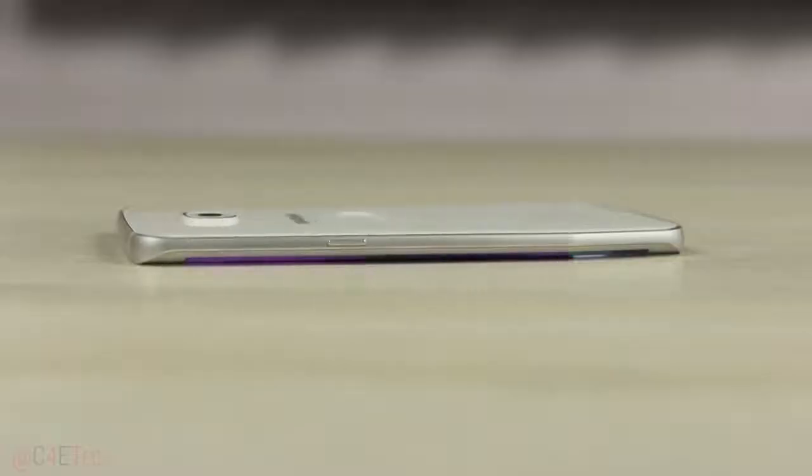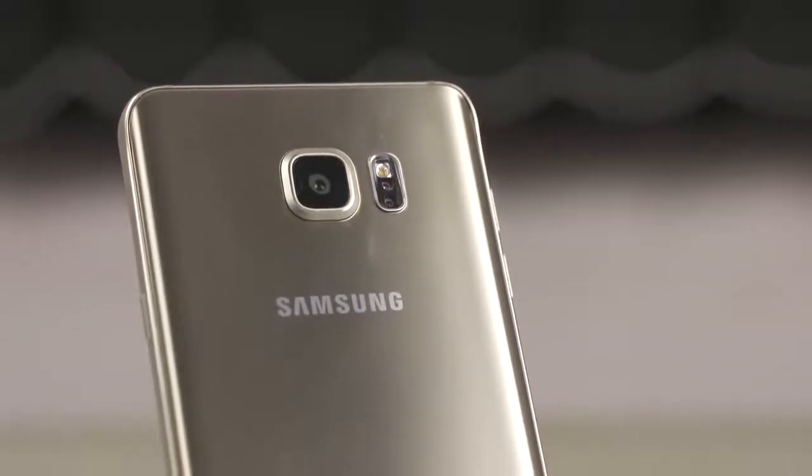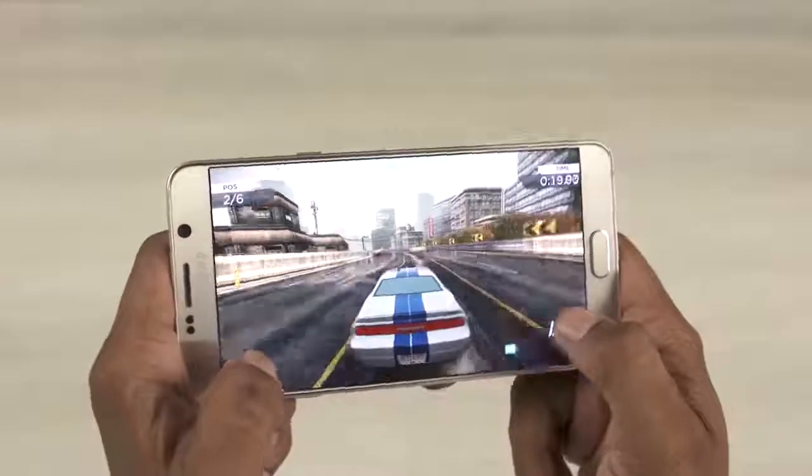With the S6, Samsung had bowed to pressure and come up with glass backs. And again, another fun fact, maybe. The Note 5 is the only Galaxy Note to not sport a microSD card slot. It was also the first Note to sport a built-in battery, and it was also the first time the battery capacity actually went down.